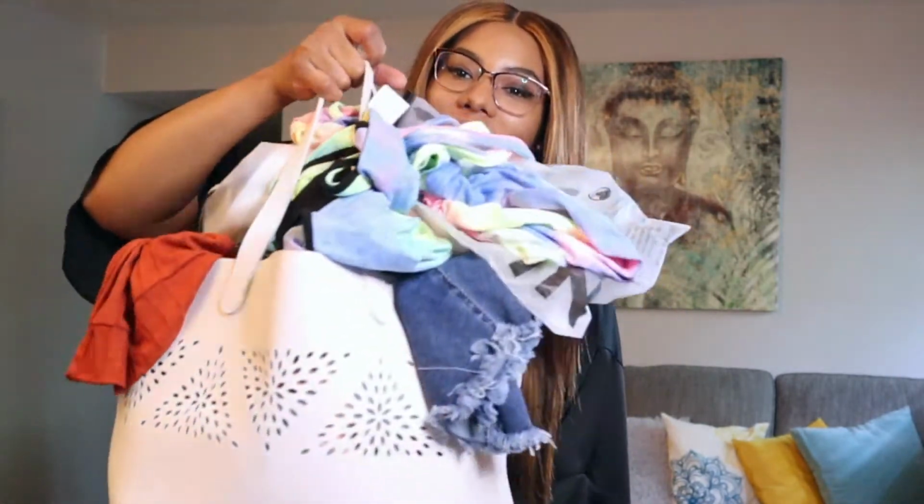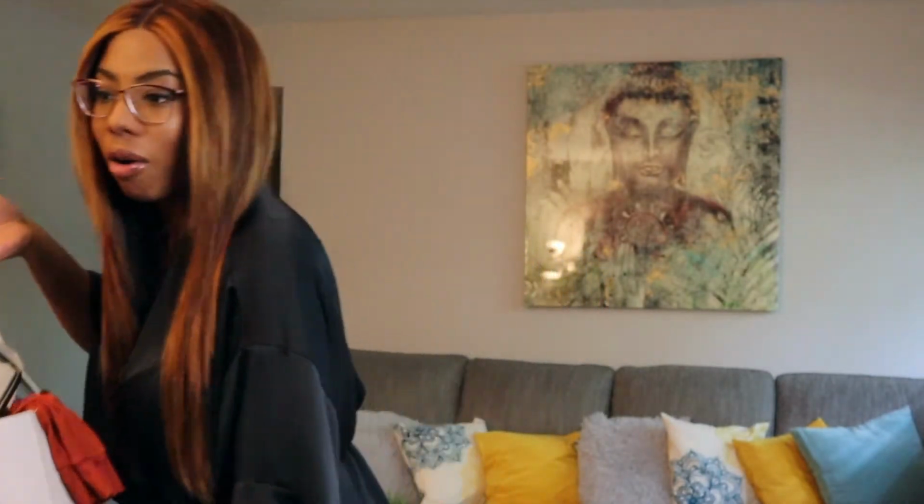And just to give y'all an idea, this whole bag right here is Shein and Fashion Nova. So this is gonna be a big one. It's gonna be a big haul. But I just kind of want to show y'all the clothes, because I know me, sometimes I buy clothes and I want to see how they look first, or if the sizes run true to size. So I'm just gonna do a quick try on haul, show you guys how everything fits.